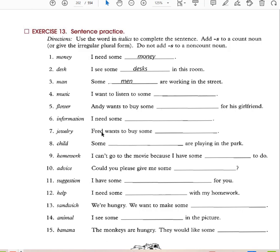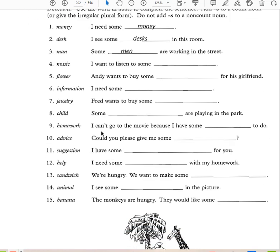I can't go to the movie because I have some homework to do. Could you please give me some advice? I have some suggestions for you. I need some help with my homework. We're hungry. We're going to make some sandwiches.